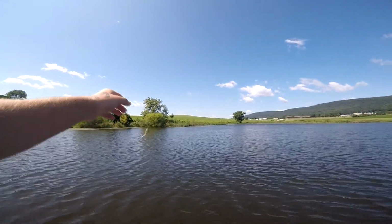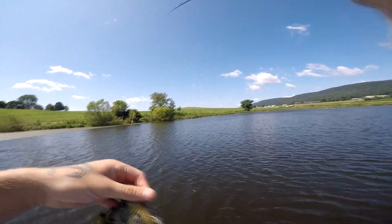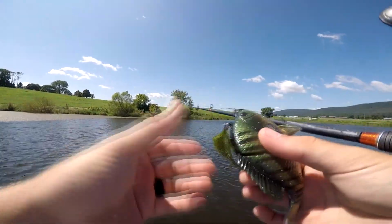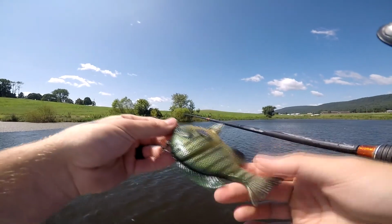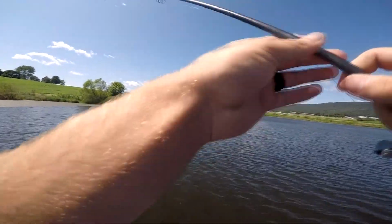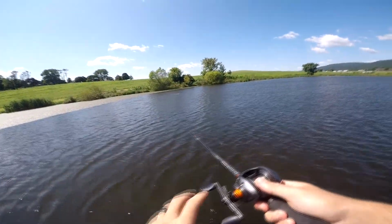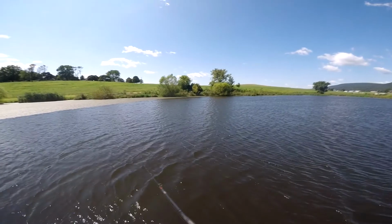Like I said, there's a bunch of crap on this pond, so it's gonna be covering its treble hooks. There's the wind.